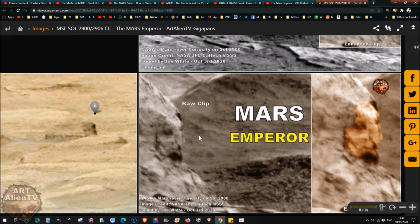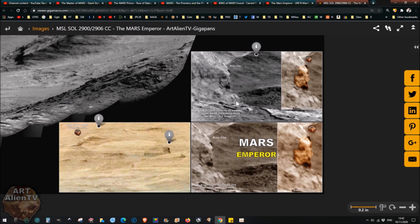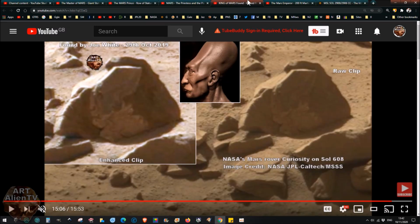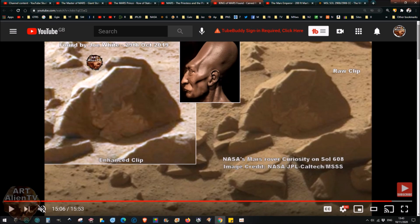So this looks like a family tree here. We have ancient ancestors up on the mountain. We have more modern ones down here. We have this one here, which may be the same person, but at an older age. This looks like an old man in his 70s, I would say, judging by the sort of sagging and wrinkly features here. If you watch the video, it goes into a lot more detail. I do recommend this. So that one is called The King of Mars, found.